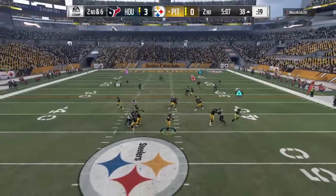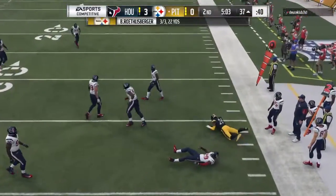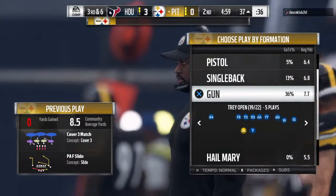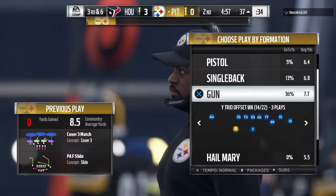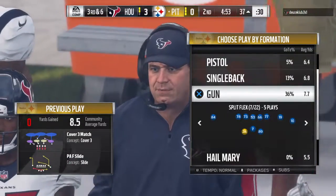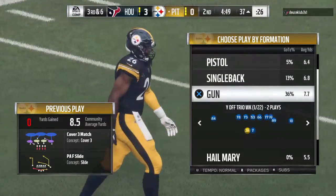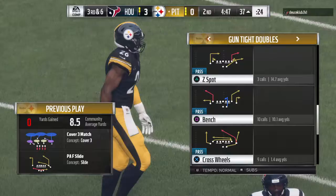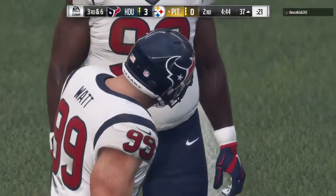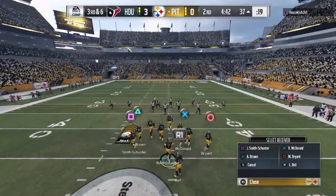Now they'll throw it with Roethlisberger. Out to the flat. That's complete to his running back. And he'll maybe get back to the line of scrimmage, but no more than that. They'll get nothing out of that one, and it's going to lead to a 3rd down. And on 3rd down, a nickel formation here defensively.